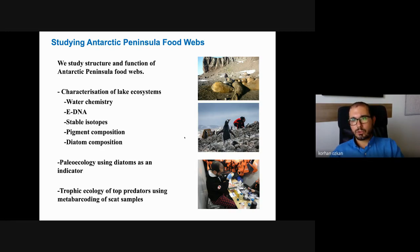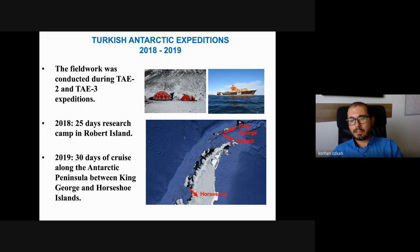We got a short core from a lake on Robert Island, and we are trying to use the diatoms as an indicator of past ecosystem changes in this lake. And the last focus of our research is the trophic ecology of the top predators. We are using environmental DNA samples from their scats and trying to understand their position in the food web.